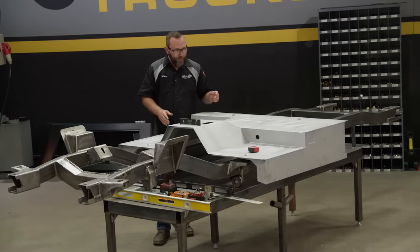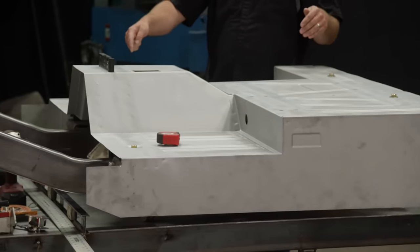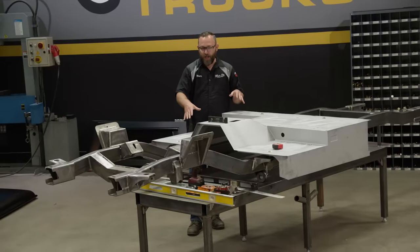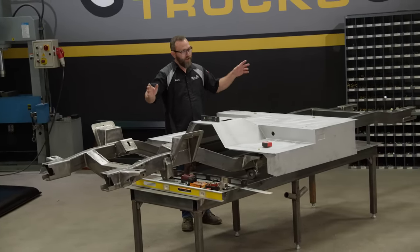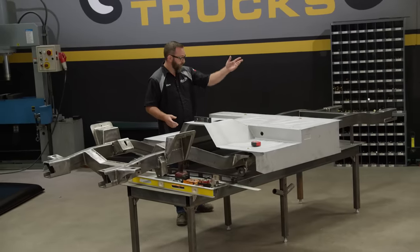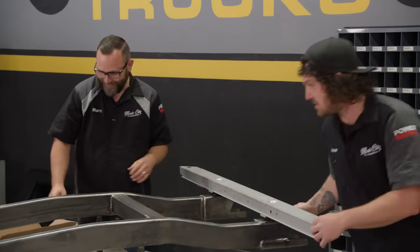Now, this is very important because four of the eight body mounts for the entire truck go through this assembly here. So once you get this bolted on, make sure it's square, make sure it's level, then you can build the rest of the truck. Now, we've already done that. We're ready to start putting this thing together. This is exciting, huh? Yeah, I'm stoked.